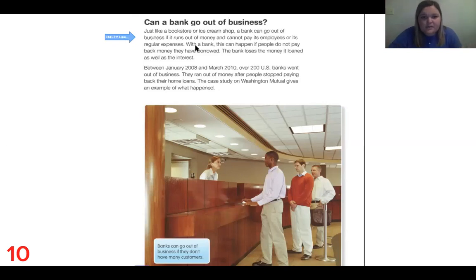Next, a bank can run out of money. How? So it says right here, this can happen if people do not pay back money that they have borrowed. So we're going to write that. A bank can run out of money if people do not pay back the money they borrow. Because they don't just lose the money that they borrowed, they also lose the interest.